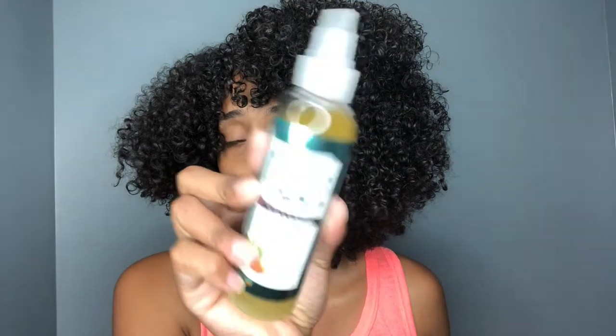These are my dried results from yesterday's wash and go. Look at the amount of definition that I have. Look at it. Look at the amount of shine. I haven't added nothing to my hair. So before I scrunch out the crunch that I have with Uniqurl's hair oil, I'm going to spin around so you can see what my hair looks like.